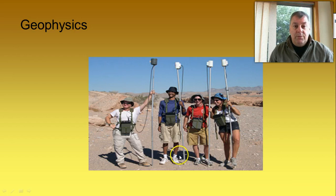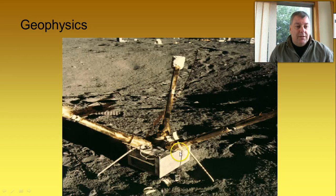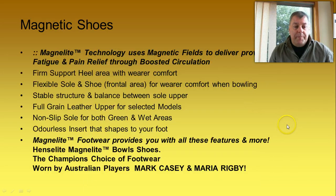And you can put them on poles as well. There's even a magnetometer on the moon, because people were interested in the moon's magnetic field, and that's still up there. And they wanted to know if there was much variation in the moon's magnetic field, and so that's been recording data for some period of time.